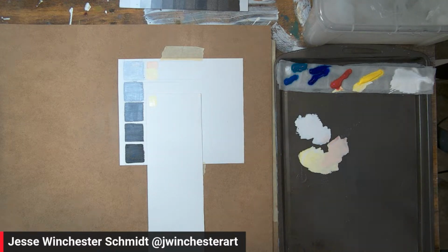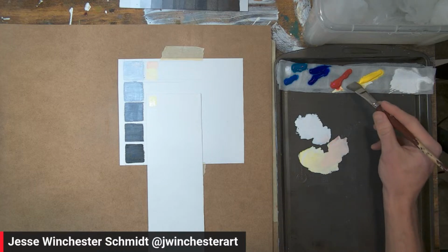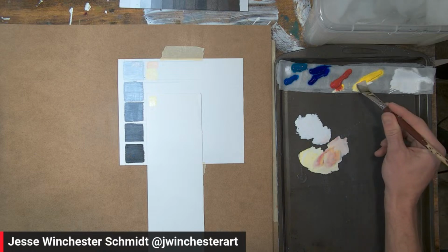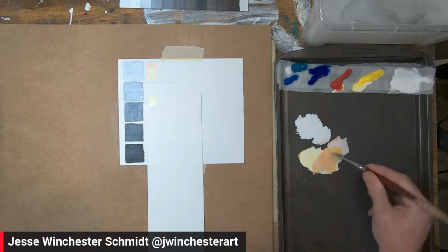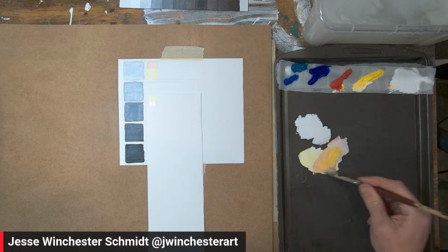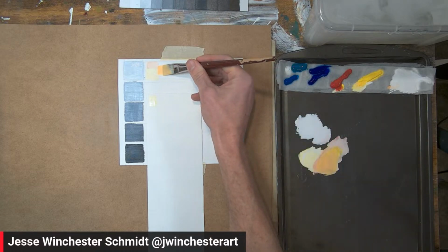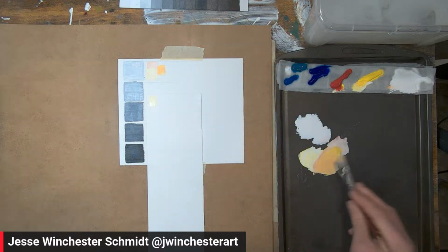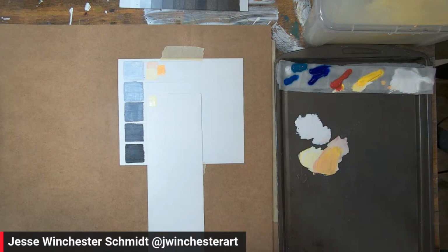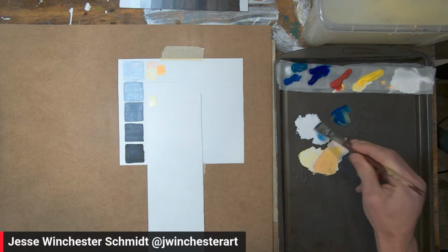Beautiful. Okay, so I've got a couple of bright warms in there. Let's go for a little bit more orange here. So with the yellow, I can get quite a bit of chroma in there in this high key. So that's really, really nice. And let's swap over to some cools. Jump right into that phthalo.